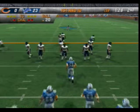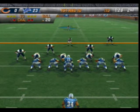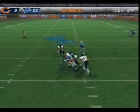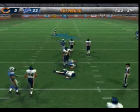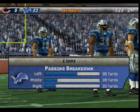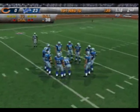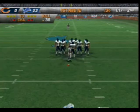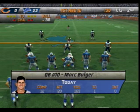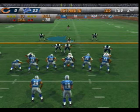First and 10. Ball on the 20-yard line. Chicago goes with a four-man front. Pressure, throwing. Will be spotted at the 38-yard line. It's his third tackle of the contest. Good throw, good catch to move the chains. You know, as a receiver, all you have to do is get a step, and this guy's going to put the ball on you. First and 10. Ball on the 38-yard line. The Bears come out in a nickel package.